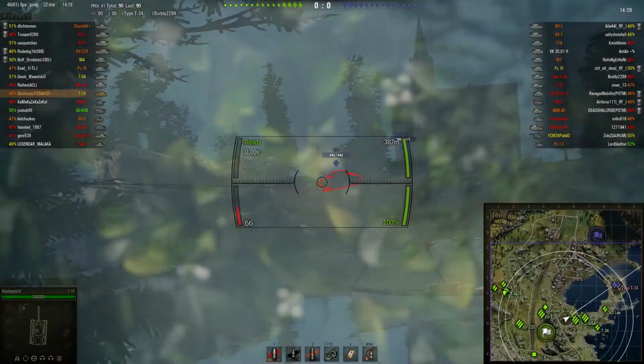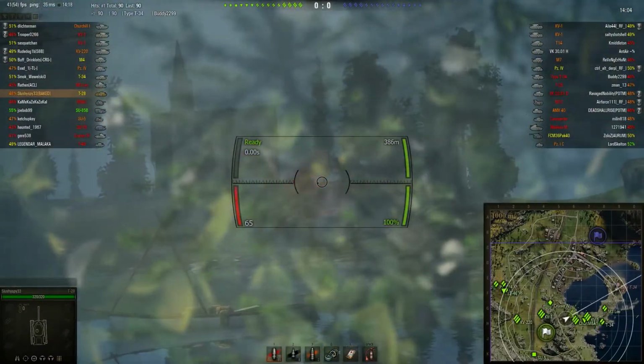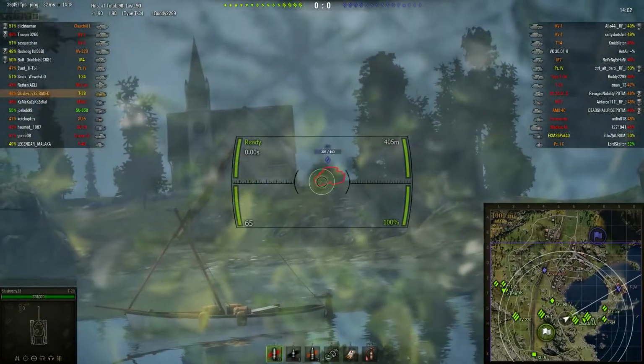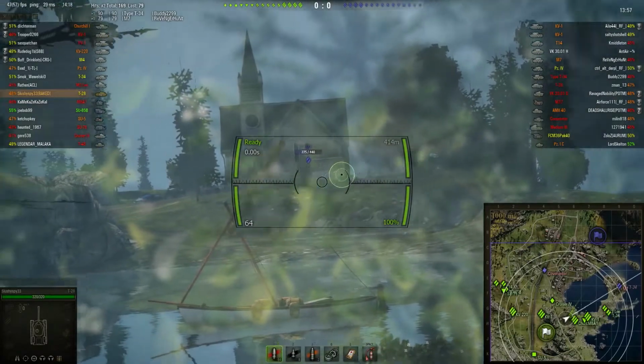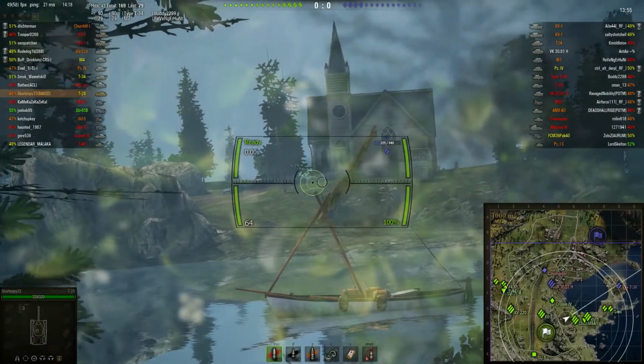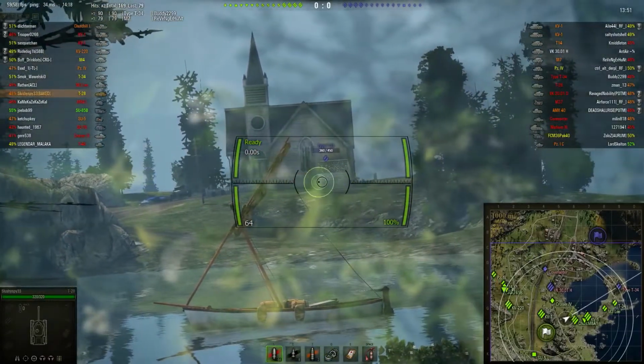So spots out a couple of enemy medium tanks making their way to the church here. You did get a shot on the T34, I think it was earlier. Not quite able to get any damage on the M7. There we go. Gets one through the rear of the M7 and decides to take refuge behind the church, as he doesn't want to get shot anymore.